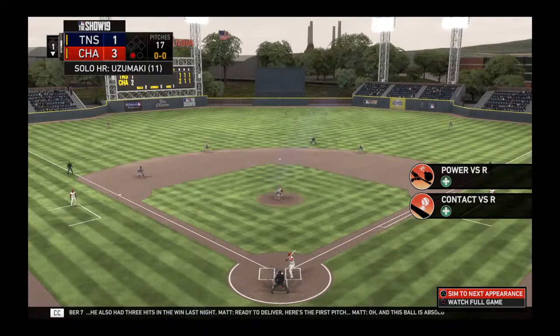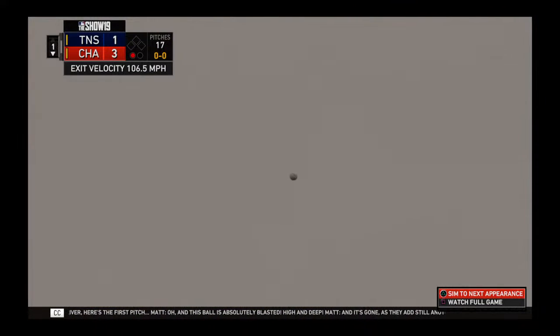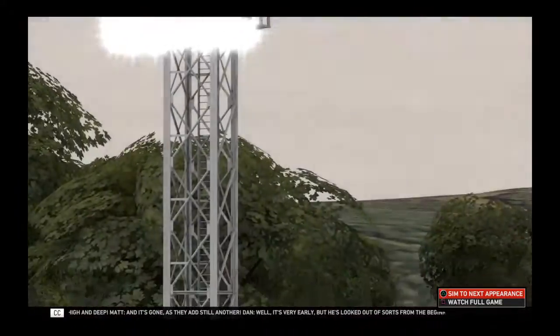Well, it's very early, but he's looked out of sorts from the beginning. They've already roughed him up for 2 homers, and they're not done yet. We'll see if he can regroup or he blows up. Could go either way at this point.